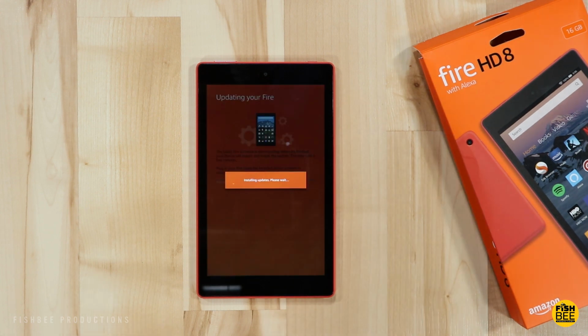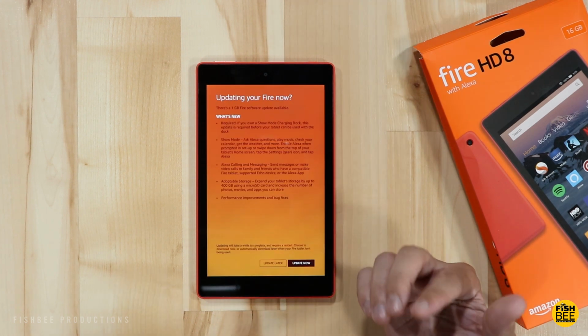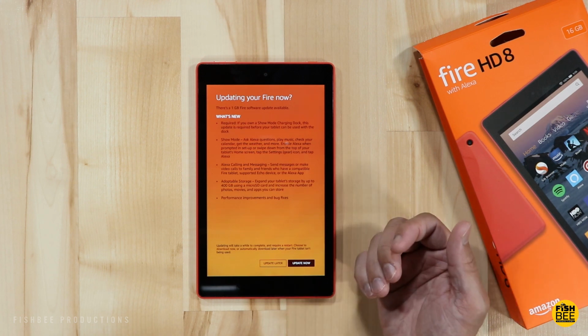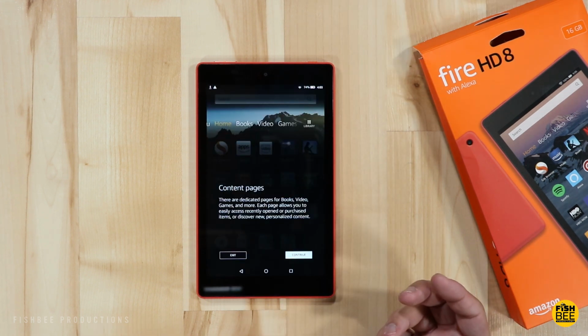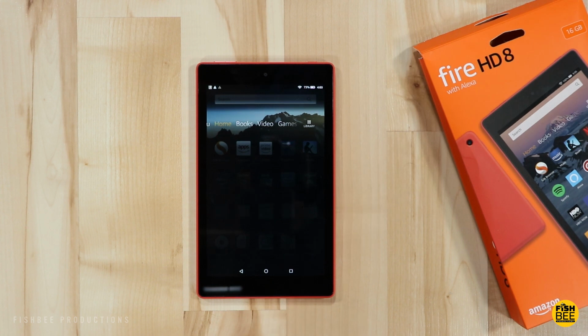So it looks like, similar to the On tablet, it does have an update that it's going to go ahead and install automatically. So it looks like there's another update available, which adds show mode, Alexa calling and messaging, adaptable storage, and performance improvements and bug fixes. So one thing that is nice on the Fire HD8 is they give you a nice little tutorial for people that aren't familiar with Amazon tablets.